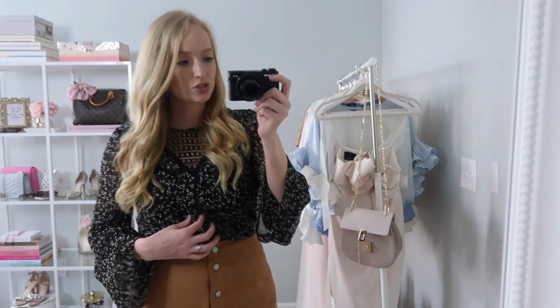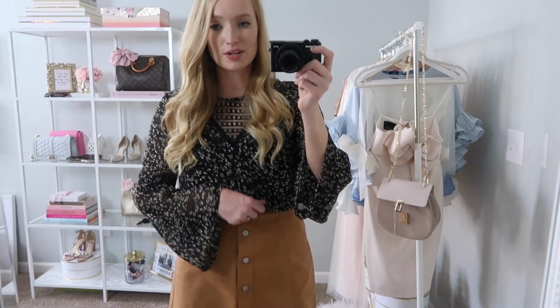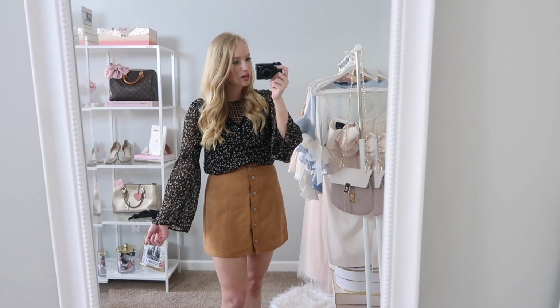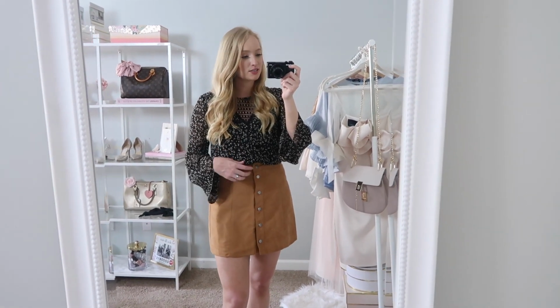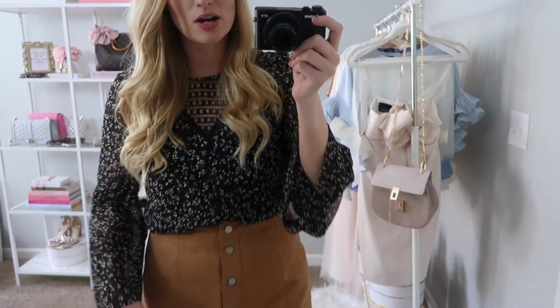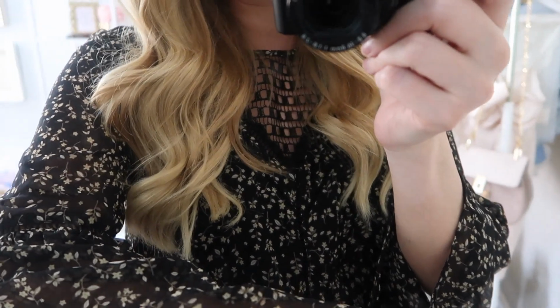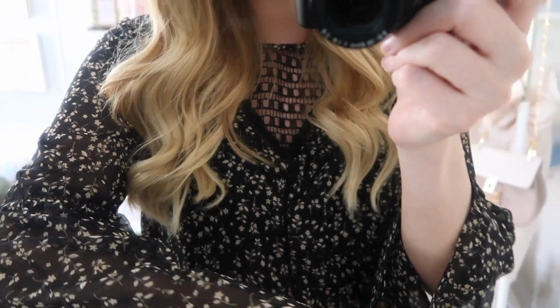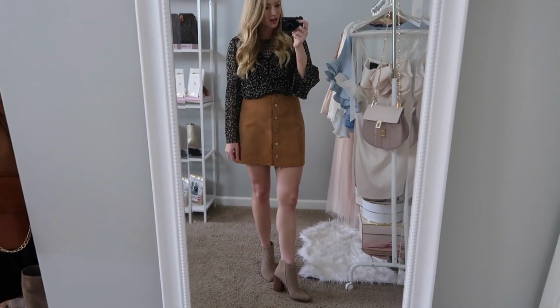And then this shirt was in my TJ Maxx try-on haul. I love it. It has a lot of really fun details. I feel like these two tops together, because it has like the bell sleeve and even the print, it kind of just gives you a little bit of that 70s vibe, which is really in right now. And there is a little bit of tan in the floral print to kind of pull the two together. And then I'm being boring and lazy and kept the same boots on, but I will switch them out.